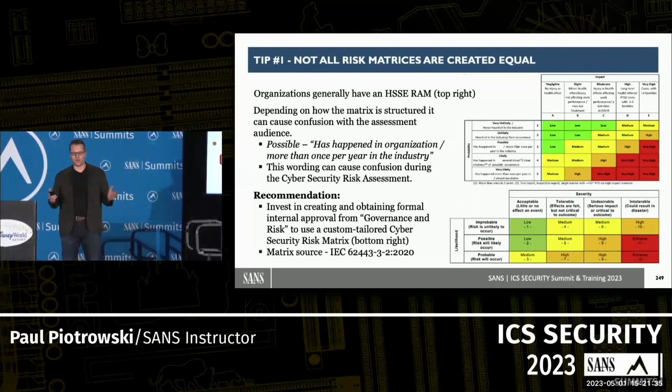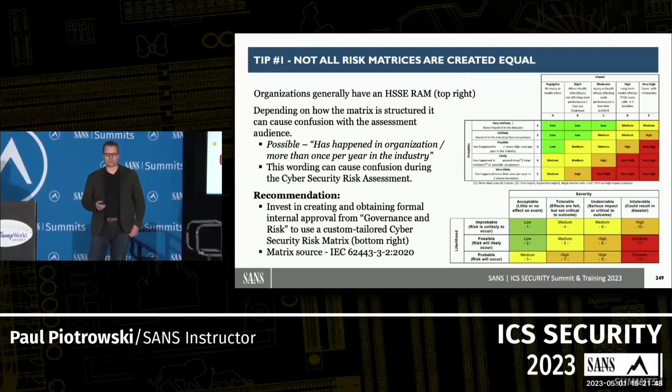I wouldn't say go above a 5x5 matrix. It becomes too granular. But 4x4, 5x5 is kind of perfect, right? This is a lot. You have to front load this activity. This is not something that you just whip out on a Friday afternoon, right? You have to get the necessary people involved. Governance and your risk teams have to approve it. It has to be communicated. Lots of documentation on the justifications of it, et cetera.